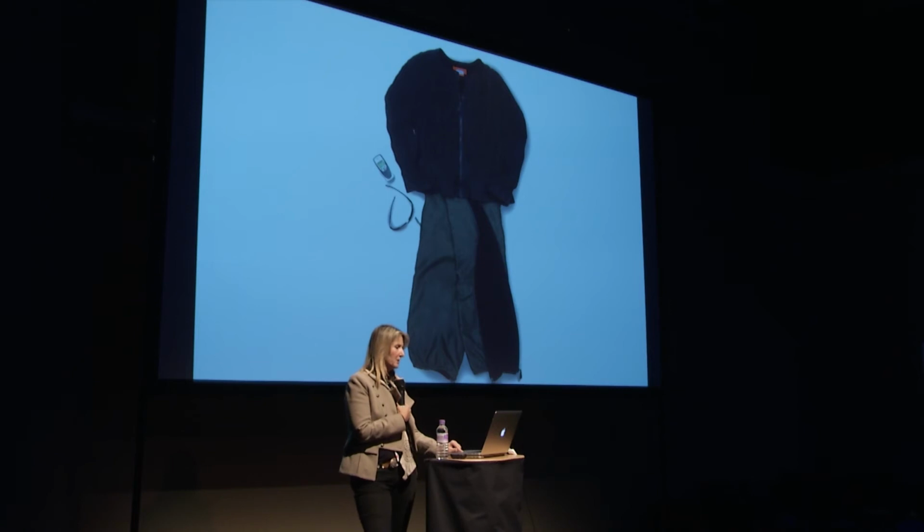We also had one issue with this particular exhibition, which was going to be shown using disabled models, and one of the girls who was going to be modeling for us had a fall and broke her leg.